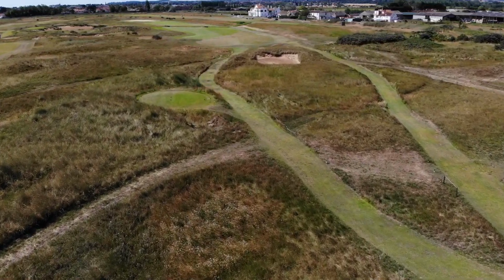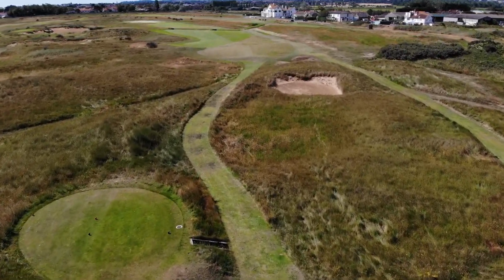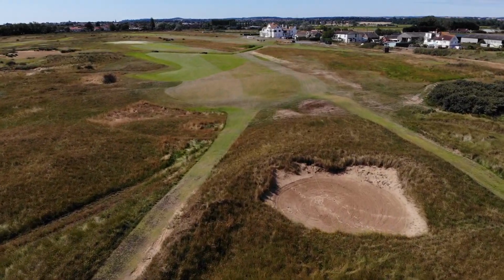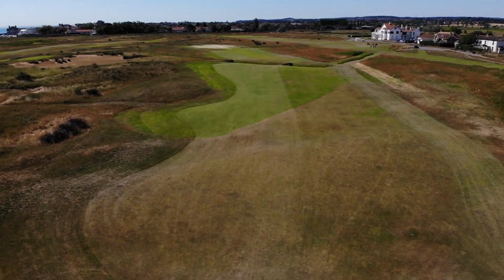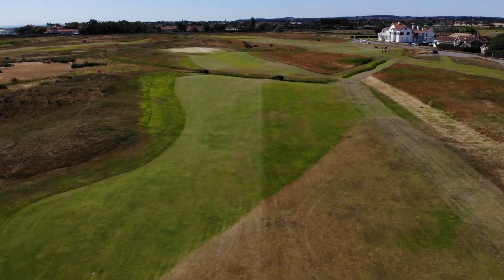So flying down 18 now, hopefully going to put a huge sand scrape in here just in front of this sand area to make it look a lot less like a bunker. Hopefully do that this winter or next winter. We've taken out a little bit of rough on the right hand side. You can see here it was just a little bit unfair for some of the golfers bouncing off this slope.